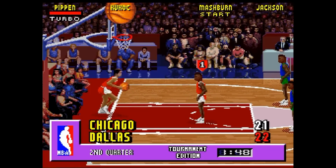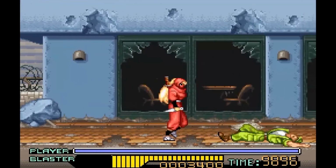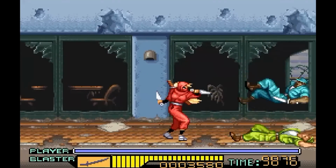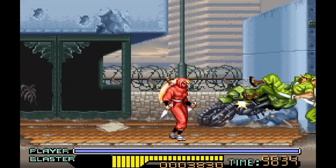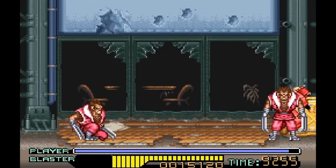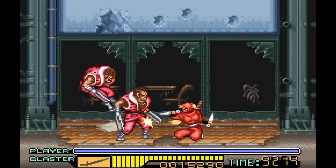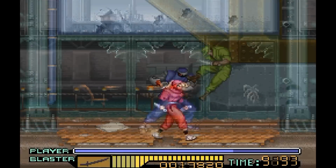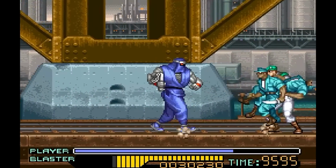Ninja Warriors. A highly improved version of the original arcade game, this one should have been called Super Ninja Warriors. The highly detailed graphics are so much better than the original, not to mention the faster and more enjoyable gameplay. Oh, and the fact that you can play as different characters adds a lot of variety.